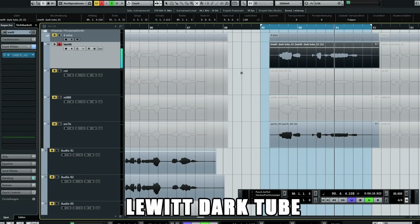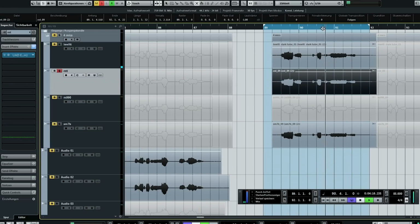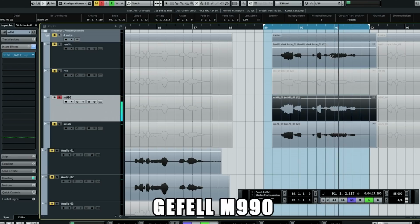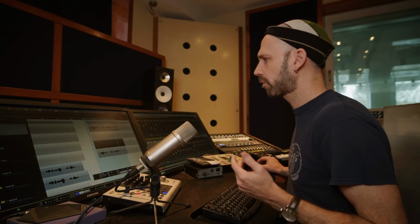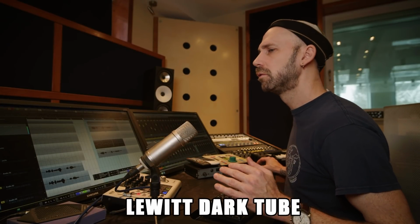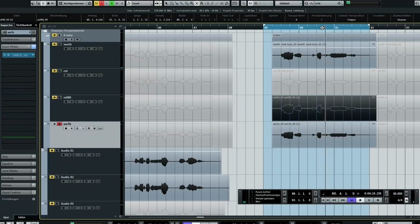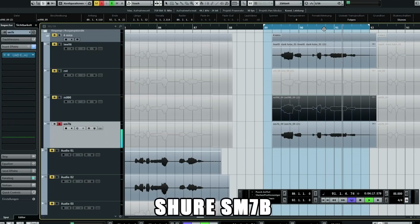So you can hear there are fewer of these annoying overtones, and it gets a lot closer to an SM7B. Which still sounds the best here, by the way.